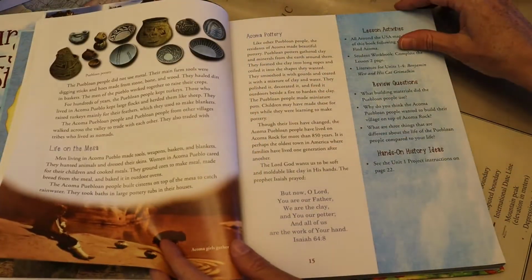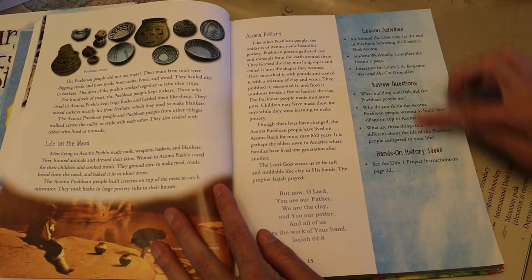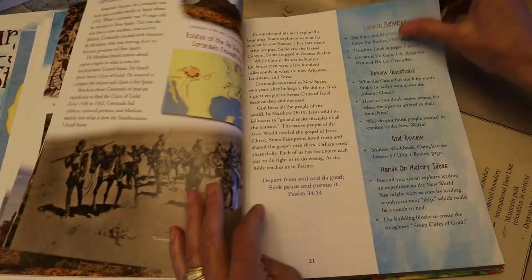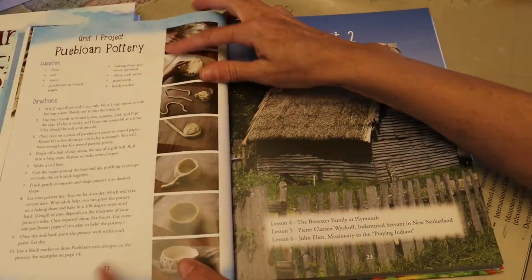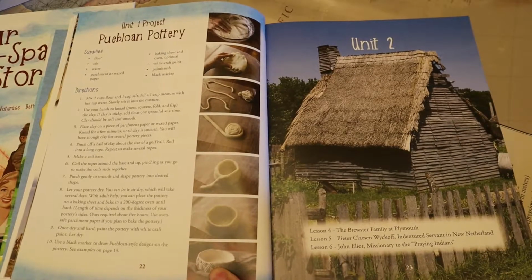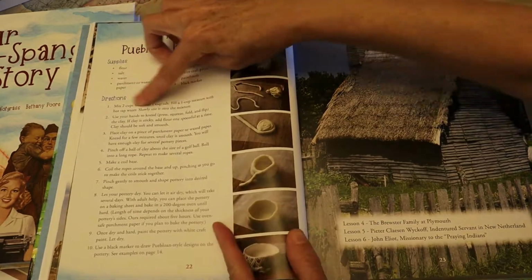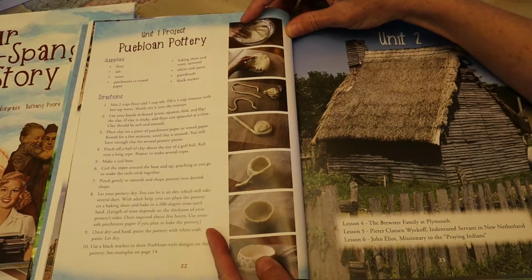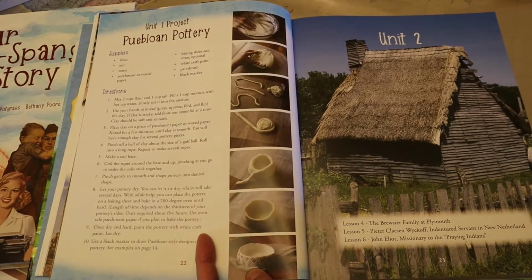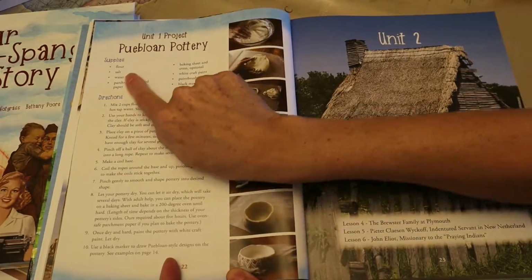So here is lesson 2. Again, same concept. You've got all your parts here. Oh, and at the end of each unit, this is what might throw me off the edge, there is a little unit project. So here are the supplies you need. They're making pottery. I won't even attempt to say that word, I'll butcher it. But they're making pottery, so here's how you do it.